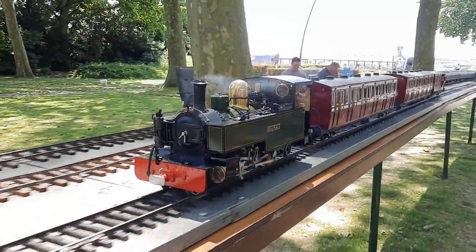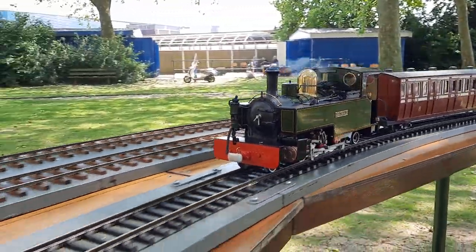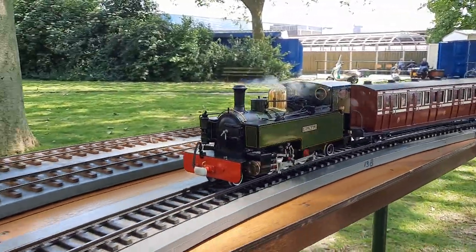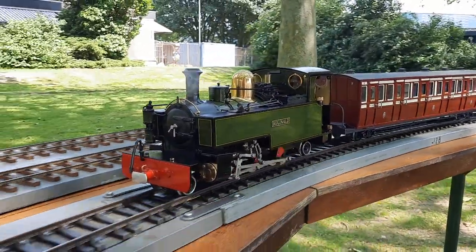Okay, and while all that excitement with the Schools Class was going on in the middle track, I was quietly running my Roundhouse Engineering Russell on the inside track. Still love this engine to bits.